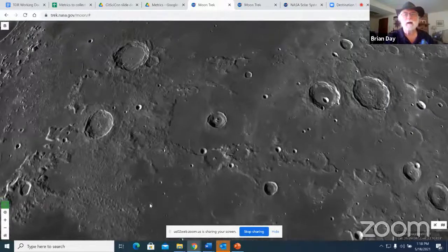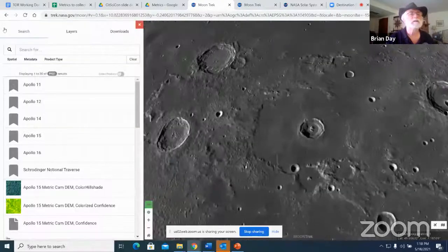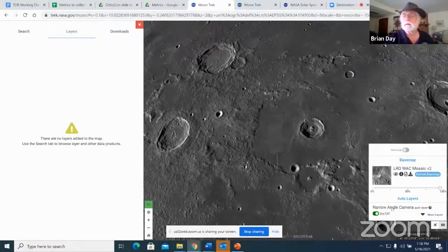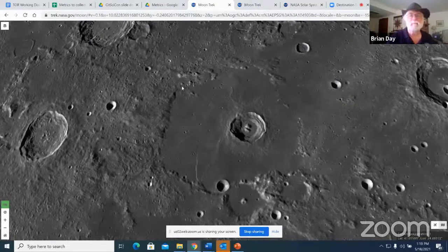It is this smooth area coming into view in the middle of the screen right here. This is Lacus Mortis. Lacus Mortis is this smooth area right here, and this formed from an asteroid impact about 3.8 billion years ago. And then you can see later on another asteroid hit and made this crater here called Berg. But Lacus Mortis is about 100 miles across.